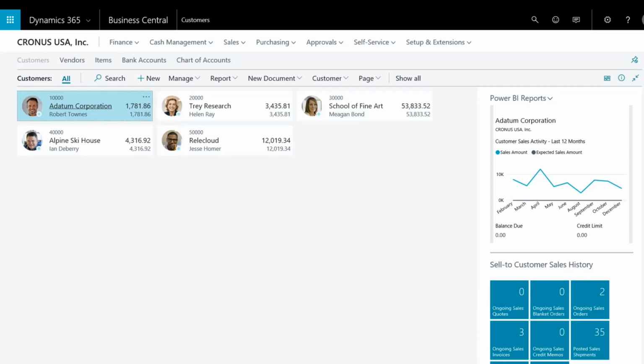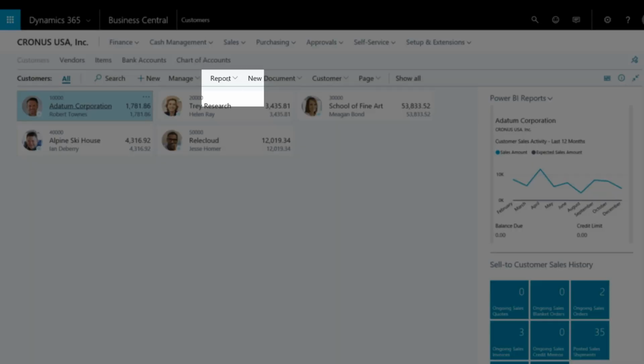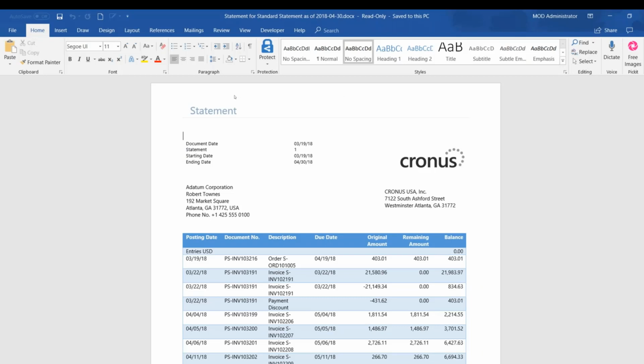I have limited data in this demo data, but you can see I've got 5 customers, and it's highlighting A Datum Corporation right now. Let's say I want to see the customer statement for A Datum. Since it's highlighted, I can just go over here to report, click on statement, and voila, I've got their customer statement sitting here. I could review it and see if there's anything related to that.